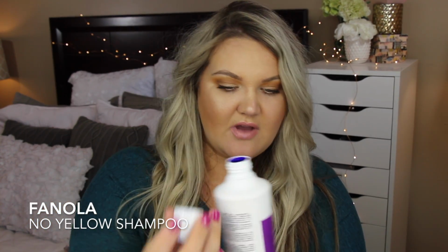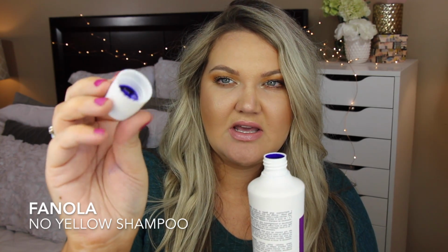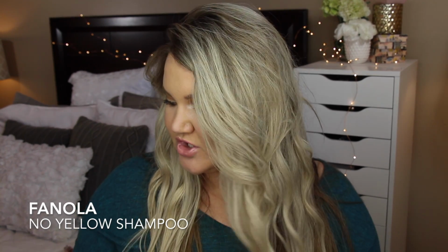This is the Fanola No Yellow shampoo. It's literally bright, like I did get it on my hands. Oh no. It's literally bright violet, and it seriously will stain your skin in the shower and everything. But I put this on, and it is such a good shampoo. It really does tone your hair, and I'm talking serious. If you mess up, you're screwed, because it just makes your hair a lavender color if you leave it on too long.